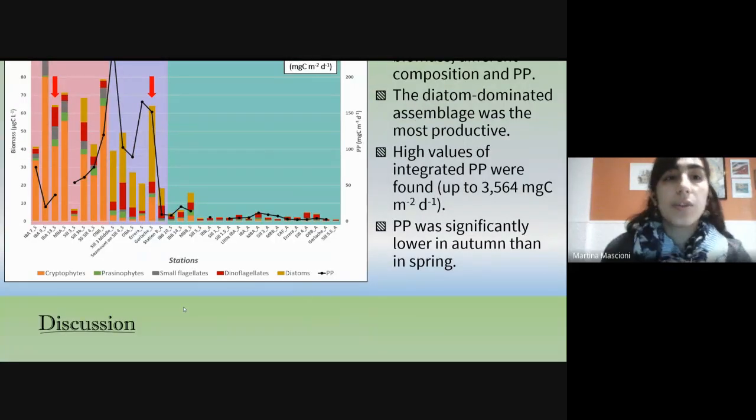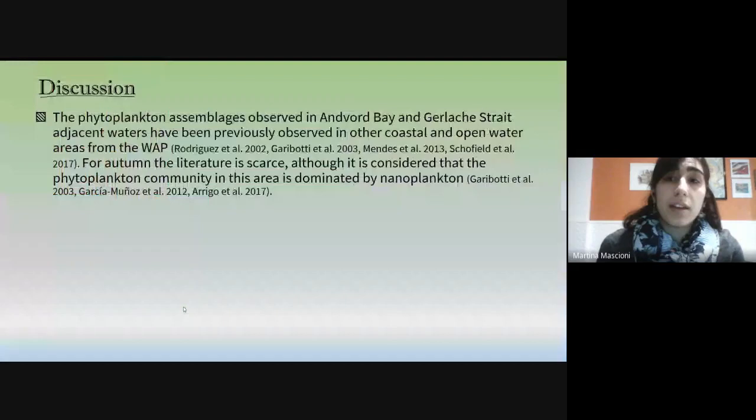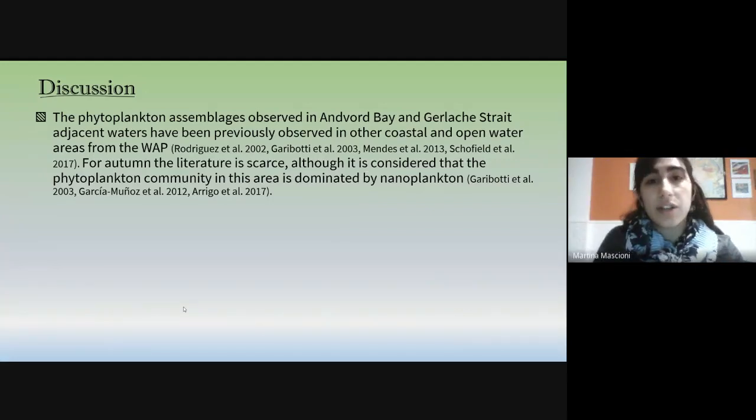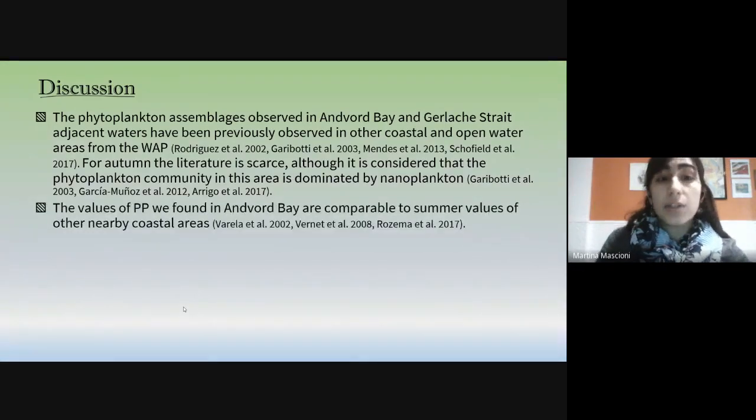So the phytoplankton assemblages observed in Humber Bay and the Gerlache Strait have been previously observed in other coastal and open areas of the Western Antarctic Peninsula. For the autumn, the literature is very scarce, although it is considered that the phytoplankton community in this area is dominated by nanoplankton, just as we found. The values of primary production we found in Humber Bay are comparable to summer values of other nearby coastal areas. So we are comparing spring values to summer values, so they are very high.